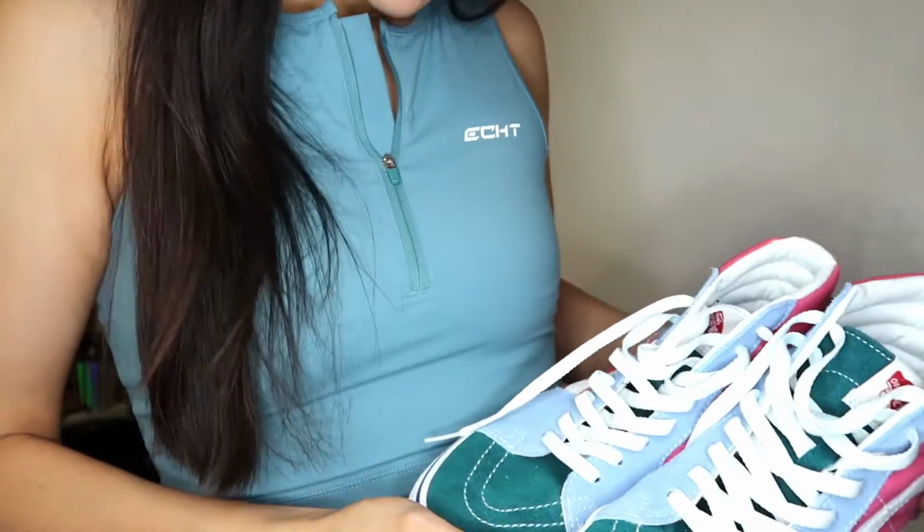To show you guys my new lifting shoes that I did get. These are my summer vibe Vans lifting shoes. They are everything. Just because the color matches my top or whatever. I'll try these on real quick. Just a couple gym fit vibes for summertime.